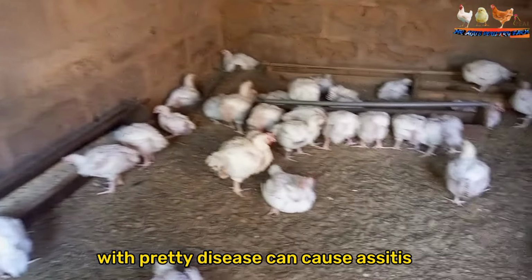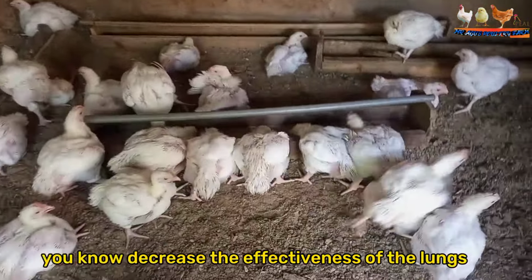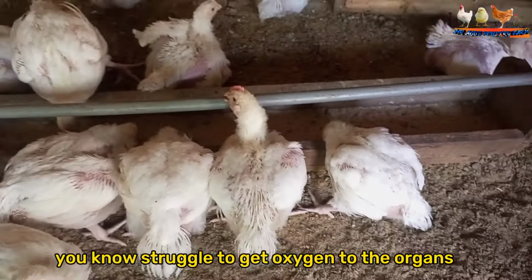Respiratory disease can cause ascites in birds. A respiratory disease will decrease the effectiveness of the lungs. It also causes the lungs to struggle to get oxygen to the organs.